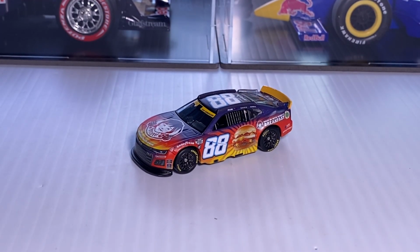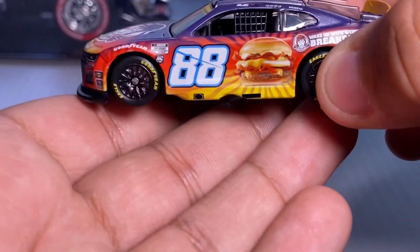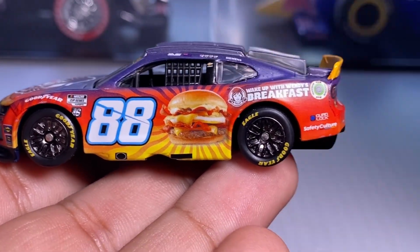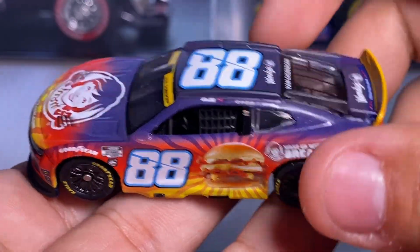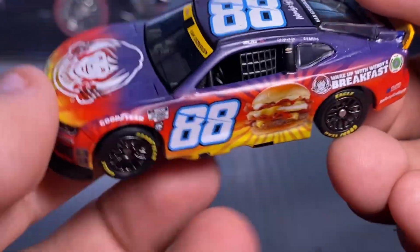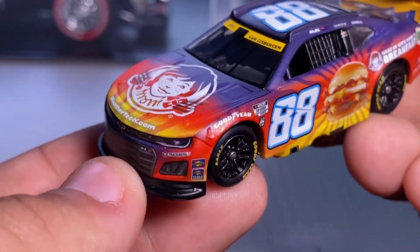easily one of the best breakfast sandwiches of all time, and there is no contest there. It's just great, and it's perfect because you see it on the literal side of this car. It's kind of funny because you got the sun rays and such. I don't know if it's supposed to look like it's nighttime and just sunrise, and that's the sun. I think that's what they were trying to go for, which I love.